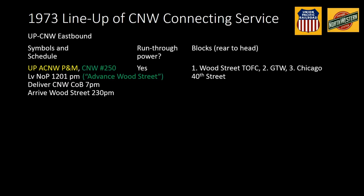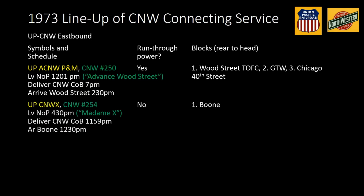numbers, but also names. And so 250 was the advanced Wood Street. Going eastbound, this is UP's advanced CNW P&M, the noon fleet, becomes CNW 250, the advanced Wood Street. And you can see the blocks in here. He has the TOFC block, a Grand Trunk block, and a 40th Street block, delivering to the CNW at Council Bluffs in the evening with run-through power.